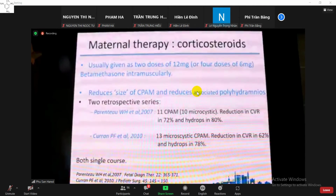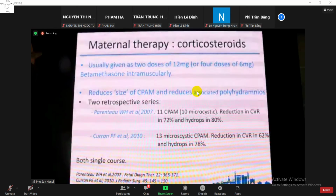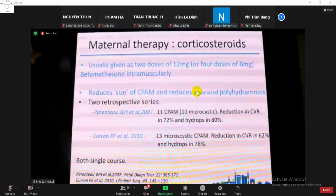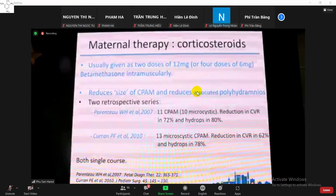It wouldn't be right for me to complete this lecture without talking about the possibility. It is very exciting to rush in and do things heroically that involve fetal therapy. But there is some evidence, albeit from small cohort studies from the United States, that maternal corticosteroids may have an effect in terms of causing regression of large lung lesions, particularly type 3 CCAMs or microcystic lung lesions.